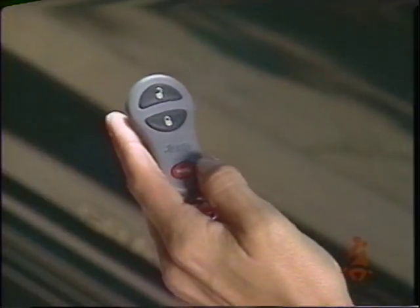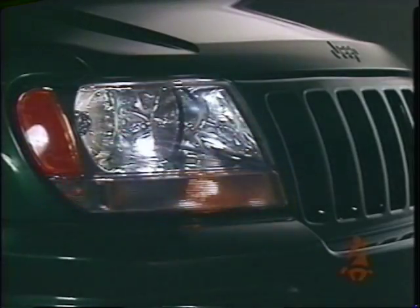Remote keyless entry also activates the panic alarm. Pressing the panic button will make the headlights and marker lamps flash, the horn sound repeatedly, and the interior lights turn on. The alarm will stay on for 3 minutes until you press the panic button again or until vehicle speed exceeds 15 miles per hour.